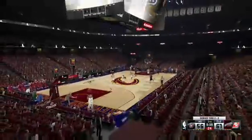And Love throws it down. Boy, he threw out some punishment with that two-hand throwdown. And Clark, now's the time to do it. Continue to attack that rim.